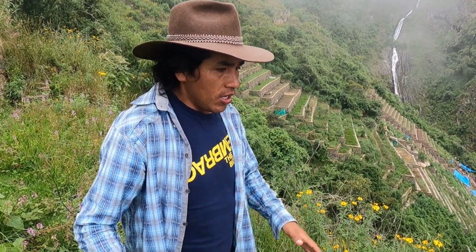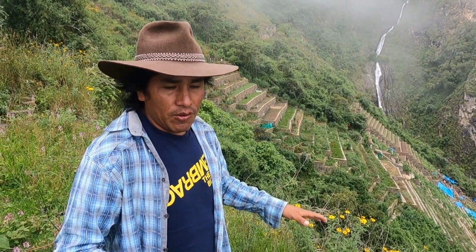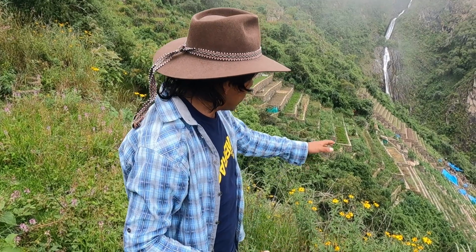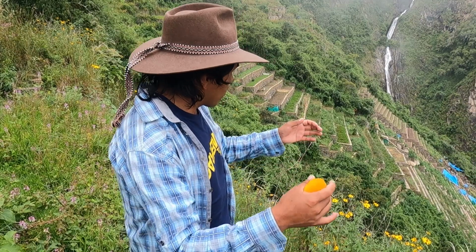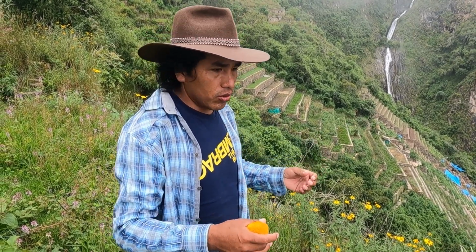Hello, good morning everybody. We are in one of the sections of Choquequirao. We can see very clearly that beautiful farming area. We are going to compare with Choquequirao. Basically it was completely different. That was specific for farming, coming from a different age also. We can see the type of architecture. Of course, imagine hundreds of persons having to work in that section, farming potatoes, pumpkin, corn.